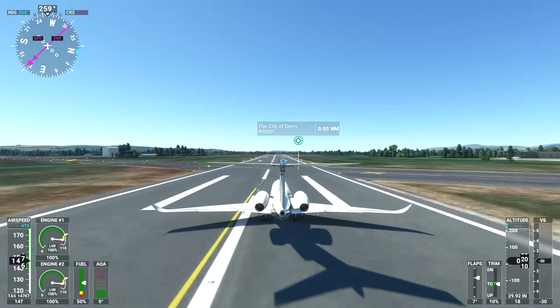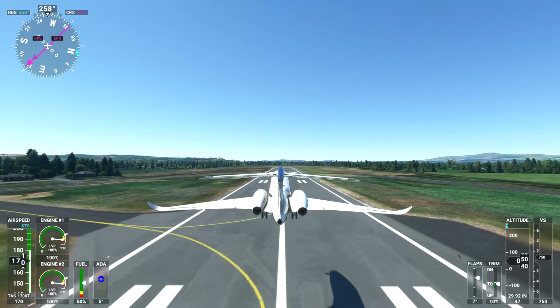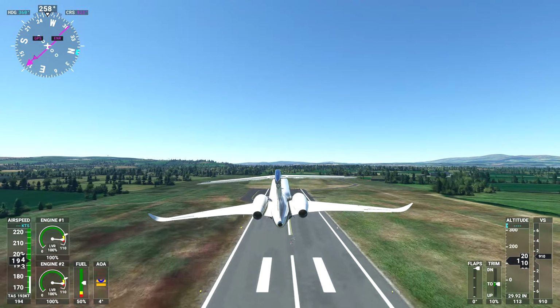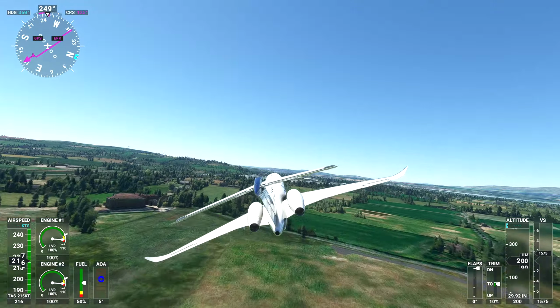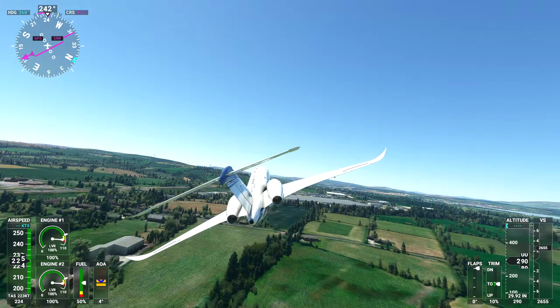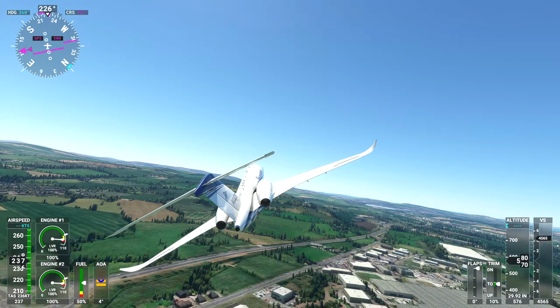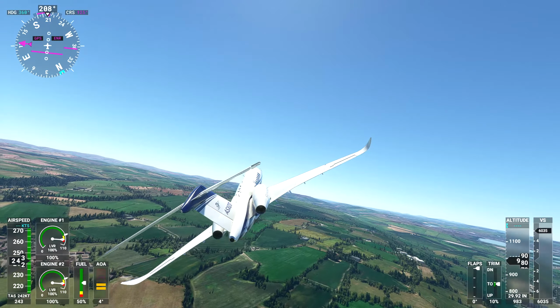Alright. Okay. Gear up. Flaps up. So we're not going to go as the crow flies. We're going to hug the coast a bit, or at least stay inside of the coast the whole way.